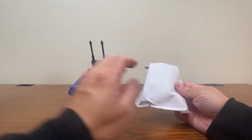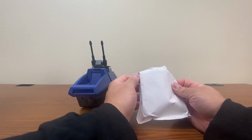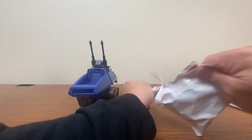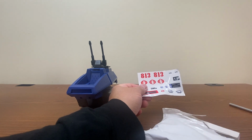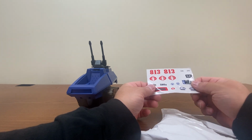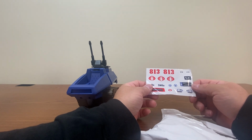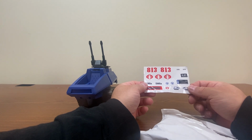Let's go ahead and open our little packet here, which should come with our figure and our canopy. We'll just tear it. Ooh, and the decals. Okay, that was an asinine way to do that, because that is so messed up. But I guess at least they're the clear decals and not the water-based ones, which I fail at putting on every time.